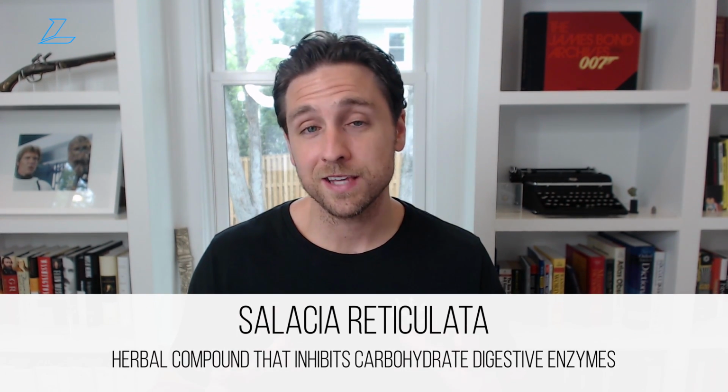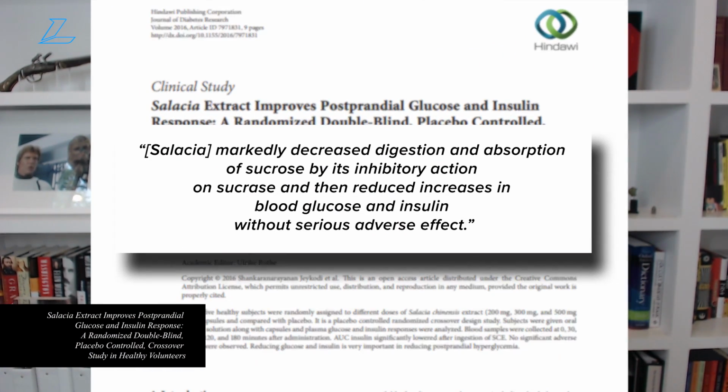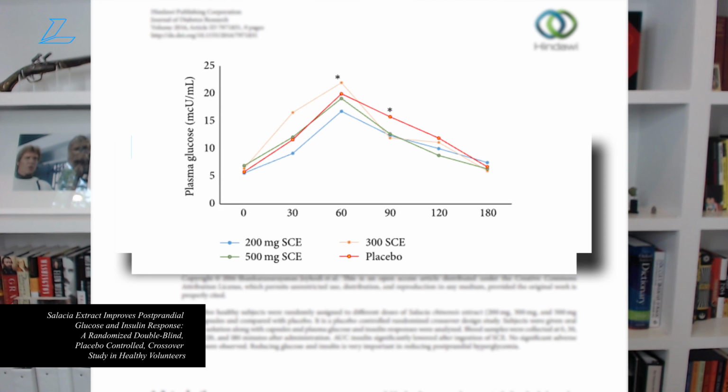Okay, moving along to Salacia reticulata, which is a fancy sounding herbal compound that interferes with a number of enzymes that help us digest carbohydrates. For example, sugar digesting enzymes like maltase, isomaltase, and sucrase are inhibited by a couple of molecules found in this plant. And research shows that they work quite well, actually, about as well as a pharmaceutical reference drug. And that's why a number of studies have shown that Salacia reticulata can reduce glucose absorption in rats, as well as glucose absorption and insulin secretion in people with type 2 diabetes and otherwise healthy adults.